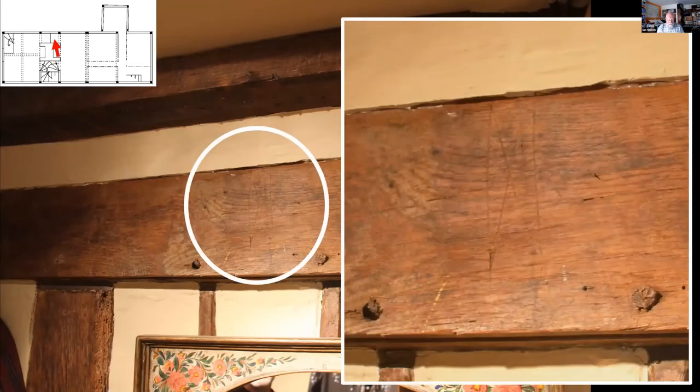On the north side of the stack is another small window and a scratched timber mark, which is similar to a merchant's mark. There is a similar mark on the wall plate in the west wall, which we'll see fairly soon.